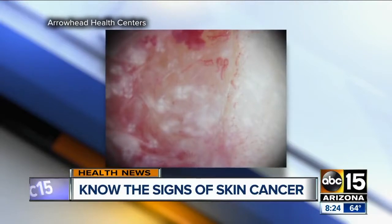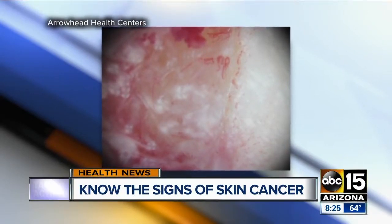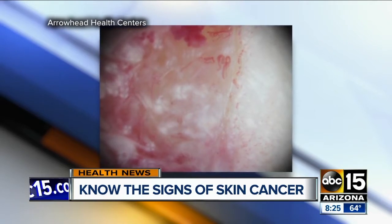I am. So first, let's get some basics about melanoma. What makes it different than other cancers? So melanoma, obviously being on the skin, of the three types of skin cancer, is the most aggressive, the most deadly. It's the most likely to metastasize and move to other areas. So we should be checking our skin all the time because early detection is key. But how often really should you be checking your skin?